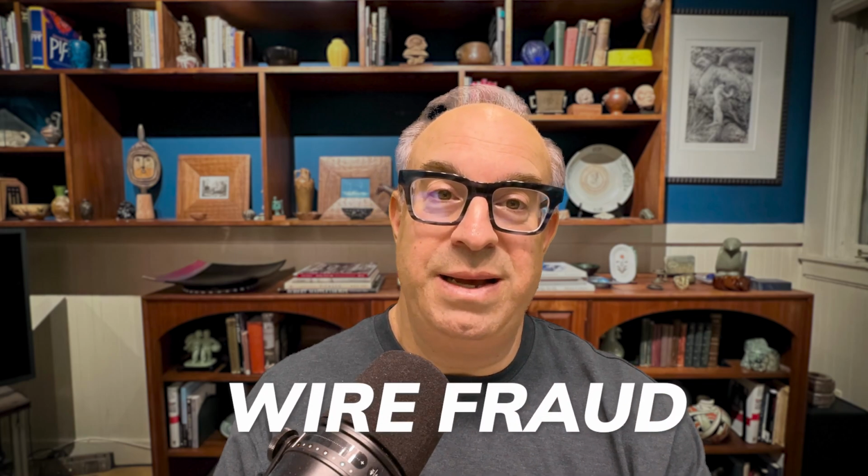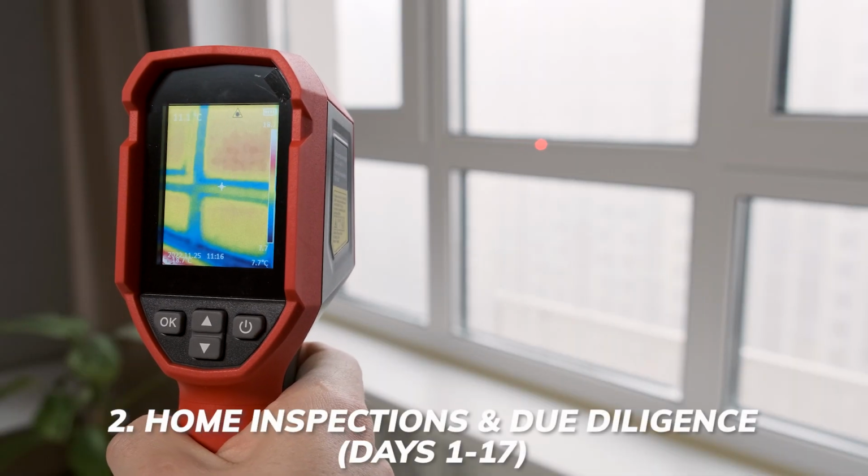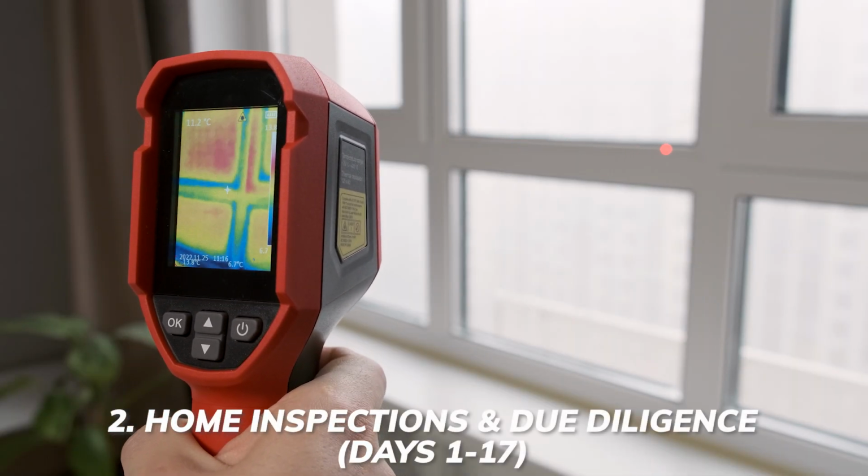So, another pro tip: wire fraud is a growing concern. So always verify escrow wiring instructions by calling the escrow company directly before sending any money. In most cases, both the bank and the escrow company will require that you go to the bank in person, and the escrow company will only provide the wiring details to an employee of the bank once they verified their identity.